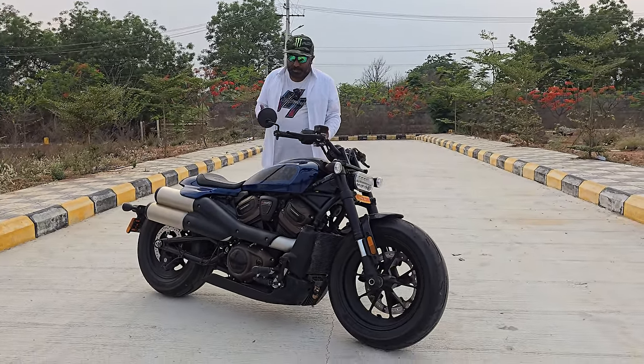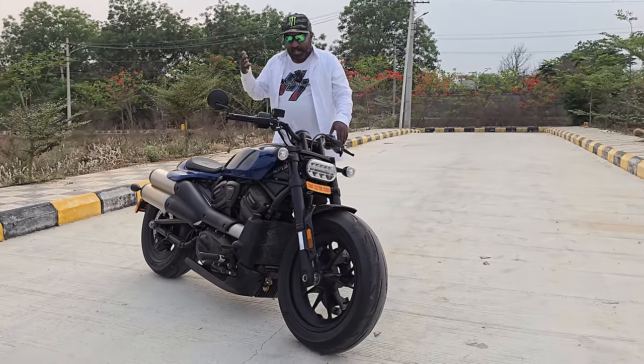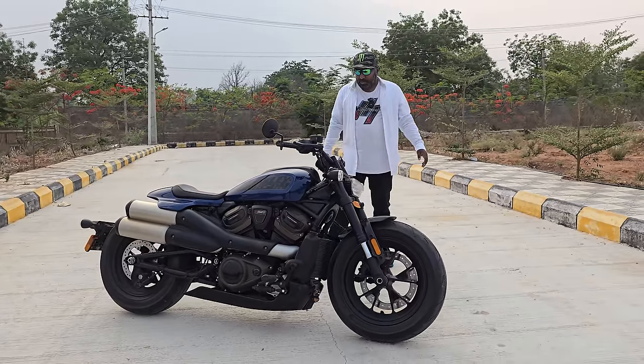And it is close to that because I've been riding this for the last couple of days. We did a full tank day before yesterday, and we've been riding till now, and still we have 2 points of fuel left. So that's phenomenal fuel efficiency. I don't know how they managed to do that.